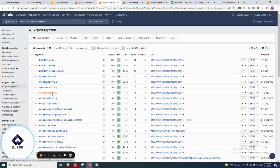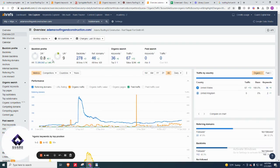They're involving Springdale, Fayetteville, Arkansas as a whole, Northwest Arkansas, all these different keywords for there, and they're mixed in and out on where their position is. They're on the first page for a little bit of them, and they're probably generating themselves a handful of leads every month. And then we have Adams, which is in Fort Smith.